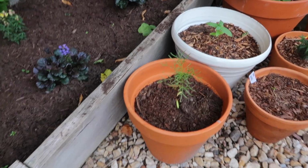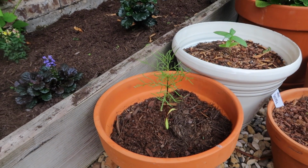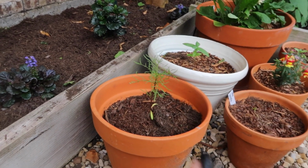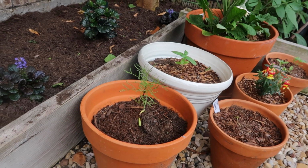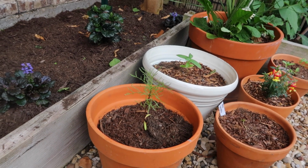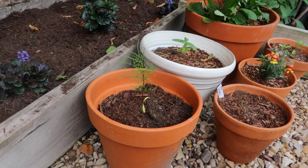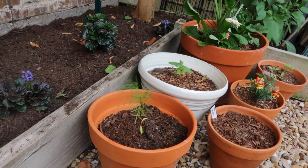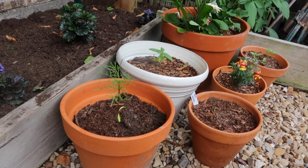But look how beautiful she is. She's probably grown 4 times the size. I will say that next year, when I start her from seed, I will keep her in the greenhouse or in the garden room for probably a few more weeks, so she's more like that size when I plant her outside. But she's hanging in there, she's doing really well.